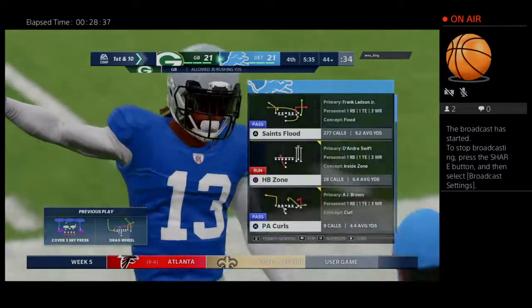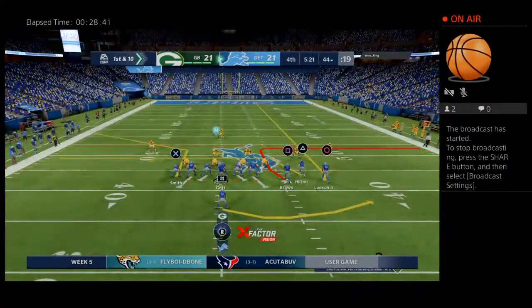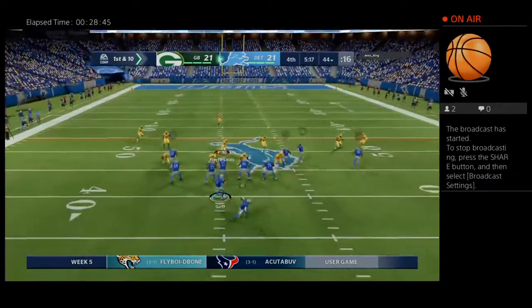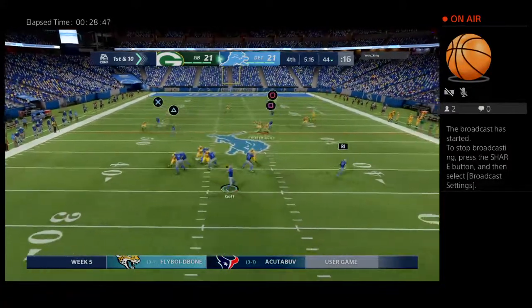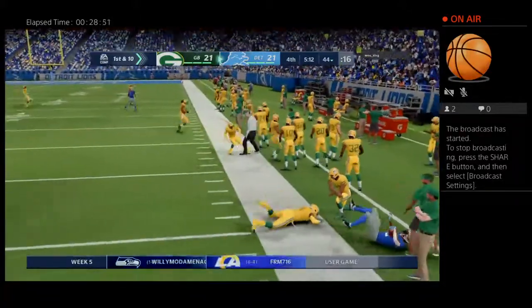19 yards there on the catch and run. And this was a nice example of an offensive coordinator scheming his guy open. Just a little underneath route, just trying to free up some space, and it worked awfully well. Got him not just space, but plenty of room to run after the catch to pick up really nice yardage.